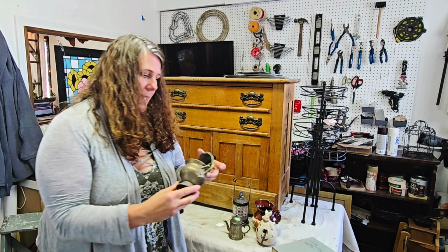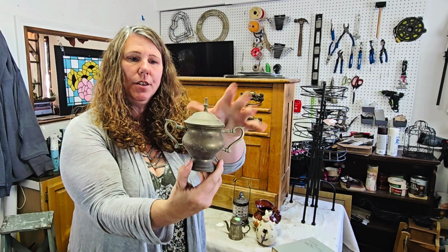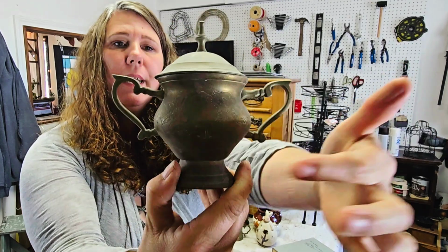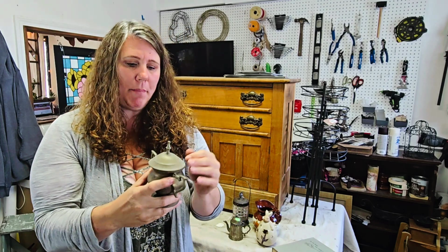This one was there as well on the same table. This was $3, little sugar dish with the lid. I thought it was cute. It's got this pretty little detail in it. And again, I'm just going to clean this up as best I can and then put it out.